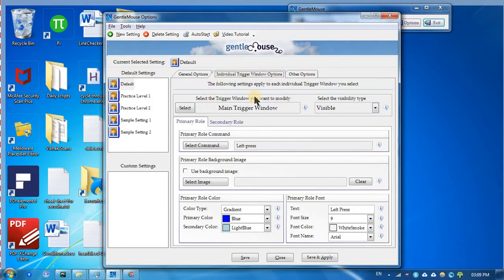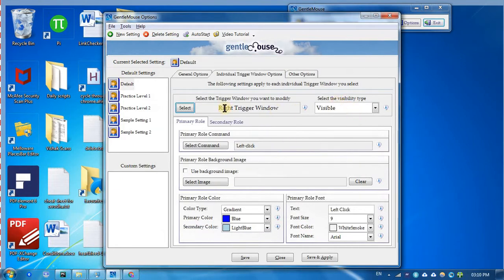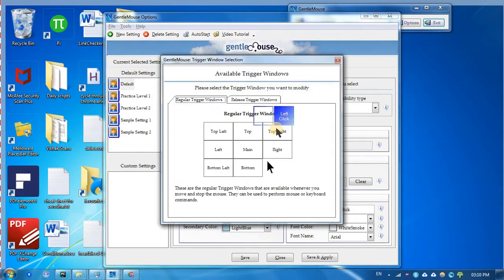This may be something which you may want to change, and it is the individual trigger window option. So these windows that you see, this left click and these other windows, each of these is called a trigger window. So what you have to do is you click on this, and this is the layout of the trigger windows. Notice one of the things is this is always on your left side. All the trigger windows will appear on the left side, and what you can do is configure what this trigger window is going to look like, what the top right window is going to look like, what the top and top left are going to look like, and so on.